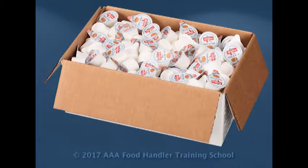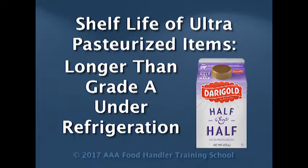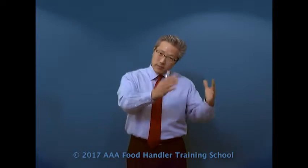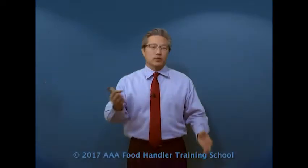Now the creamers for coffees that are UHT pasteurized, unfortunately, they make both ultra and ultra high temperature. So they're commonly mistaken for each other. The ultra cannot be left at room temperature. The UHT can be left at room temperature until it's opened. So if you serve those, please make sure you look at the box, the packaging, to see whether you're handling ultra or UHT pasteurized products. And if it's ultra, you have to keep it refrigerated. If it's UHT, you can leave it at room temperature as long as it's not opened up to 90 days.